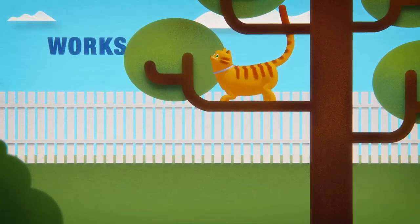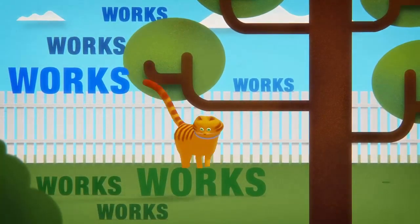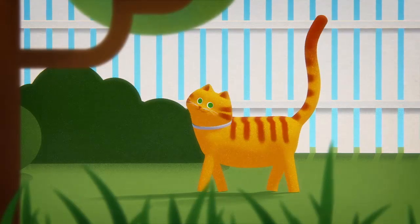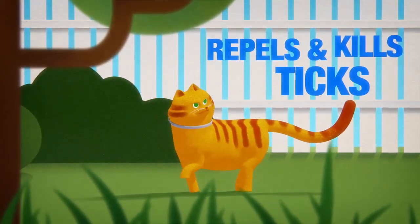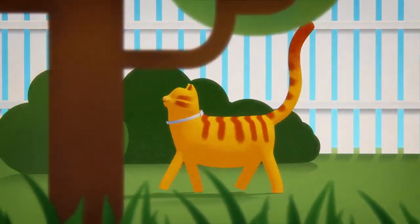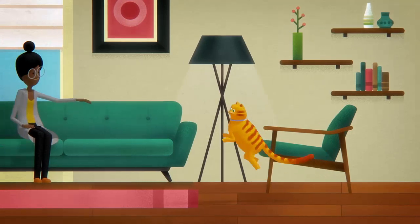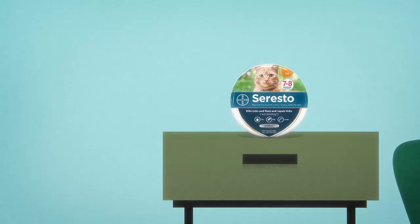Either way, it works and works and works for up to 8 months. With Seresto Flea and Tick Control Collar on your cat, it will help you say farewell to fleas and ta-ta to ticks. Seresto Flea and Tick Control Collar provides up to 8 months of flea and tick protection. And that is why Chloe's so happy.